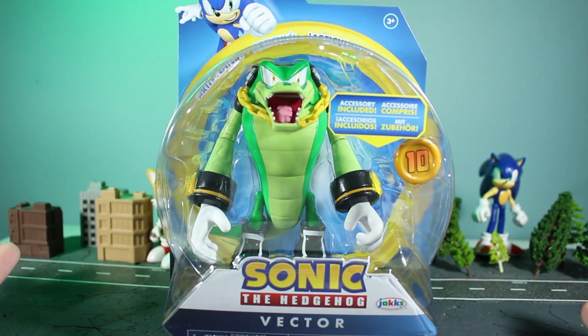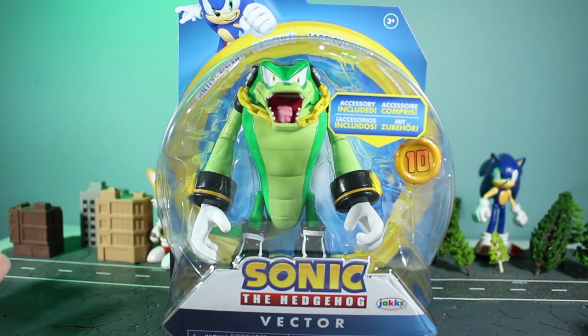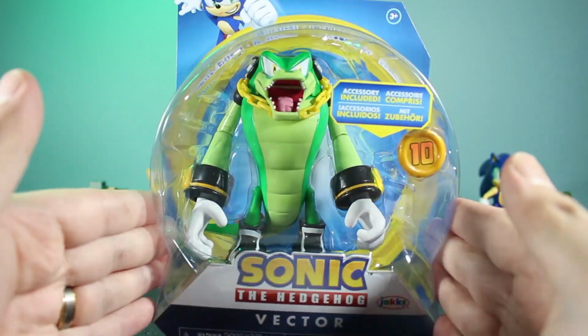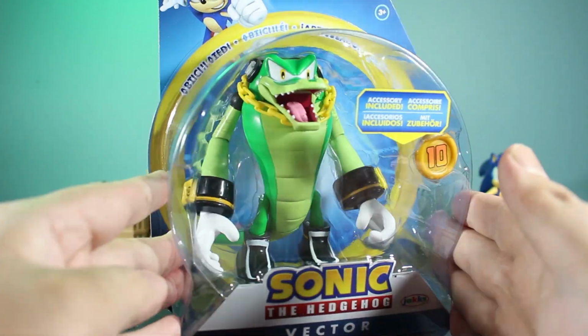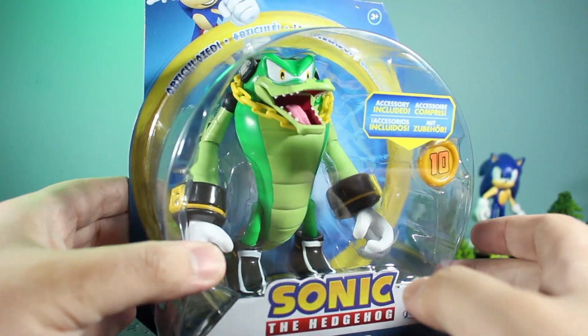Today we're going to be taking a look at a series of reviews for the Jakks Pacific Sonic the Hedgehog line and also the Super Mario line. Starting off with Vector the Crocodile, making his debut in Knuckles' Chaotix, from Wave 10 of the Sonic the Hedgehog 4-inch line. Found this at Walmart, paid around $11–12 after taxes, and I'm really happy to have gotten him.